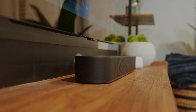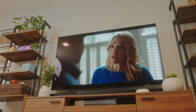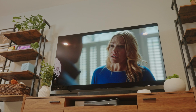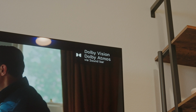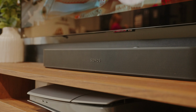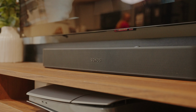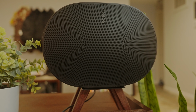The Beam 2 is great for movies and TV shows. Dialogue is super clear, it gets loud enough for our space, and it supports Dolby Atmos. You can also use it with Google Assistant or Alexa, so it fits into a smart home setup easily. The only main weakness of this setup is the bass, which is why I think it makes sense pairing this with the Era 300s, especially for playing music.